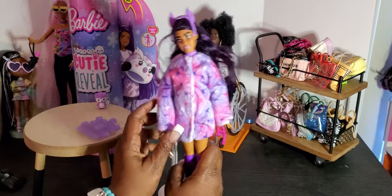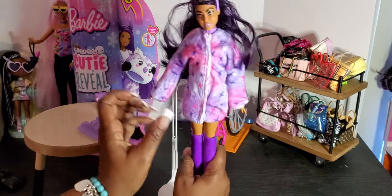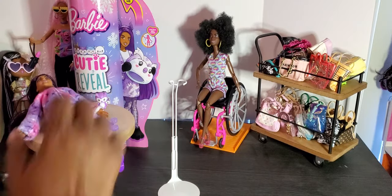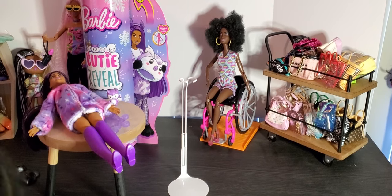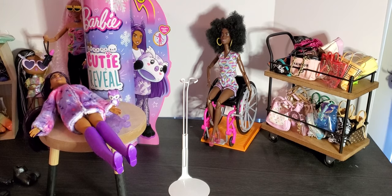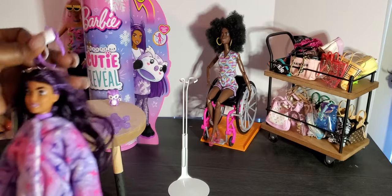That's number one. Okay, because I'm not the biggest fan of the doll itself. And you see her little headband just flew off by mistake. So now I gotta get it. Okay, hold on. Okay, so sorry about that. But her headband flew off, and I wanted to show you how she looks with her headband on, because she looks really super cute with it.